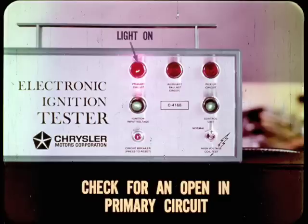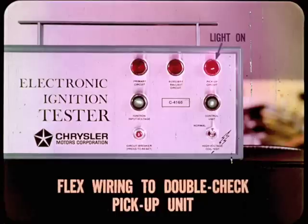If the primary circuit light on the tester comes on, check the ignition coil primary, the suppression capacitor, half-ohm side of the dual ballast resistor, and the wiring harness for an open in the circuit. If the pickup circuit light comes on, the pickup unit or wiring is faulty and must be replaced.